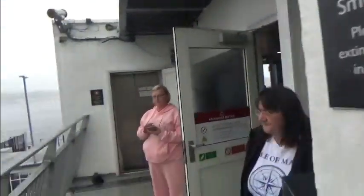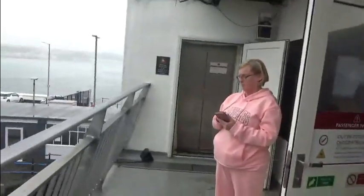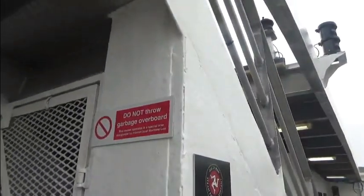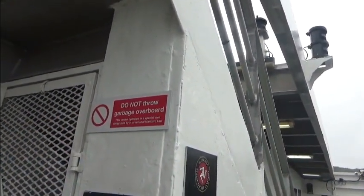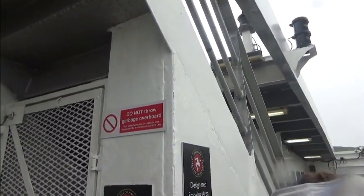Designated smoking area, right. Please dispose of extinguisher. Do not throw garbage overboard. Garbage. We're not Americans. Why are they saying garbage? I'd throw something over here and say, I don't know what garbage is, mate. Do I look like a Yank to you?